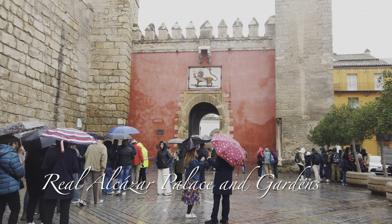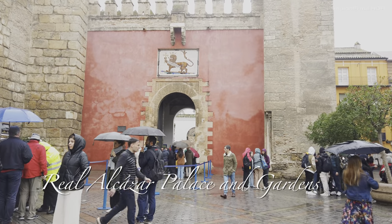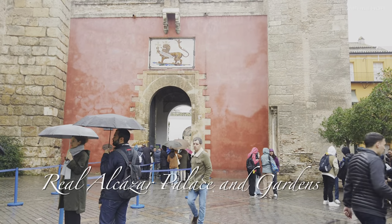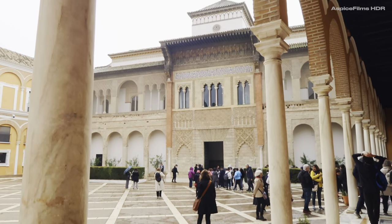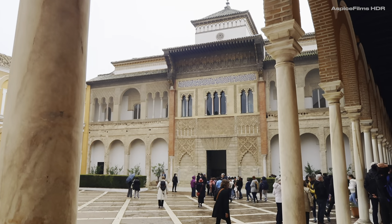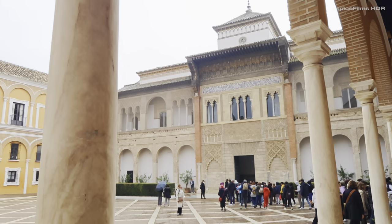The Alcázar of Seville, officially called Royal Alcázar of Seville, is a historic royal palace. It was formerly the site of the Islamic era citadel of the city, begun in the 10th century and then developed into a larger palace complex by the Abbadid dynasty, 11th century, and the Almohads, 12th to early 13th centuries.